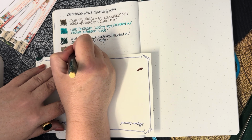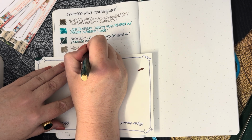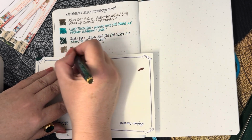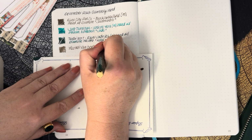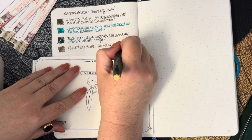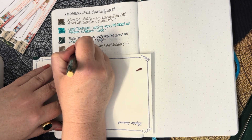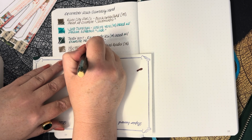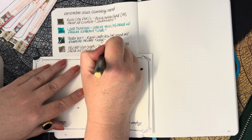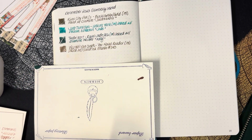So this is a Visconti Van Gogh novel reader, but when in the pen, it almost comes out like a beigey green color. Interesting. Okay, and it is inked with Sailor Ink Studio 370. Really lovely.